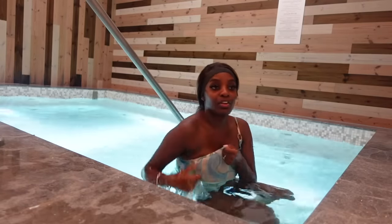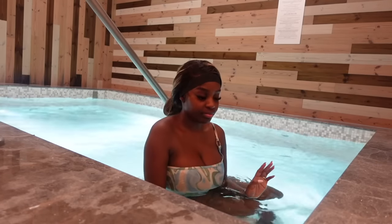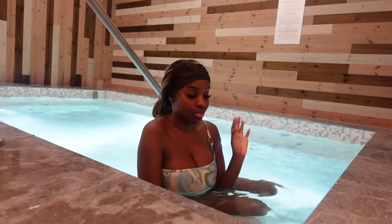So, the massages were stunning. I was literally this close to falling asleep because they were that good. Oh, they were so good. And then they even washed our feet. I was like, man, you don't have to do that. But yeah, they massaged our feet, washed our feet. It was just princess treatment, period.